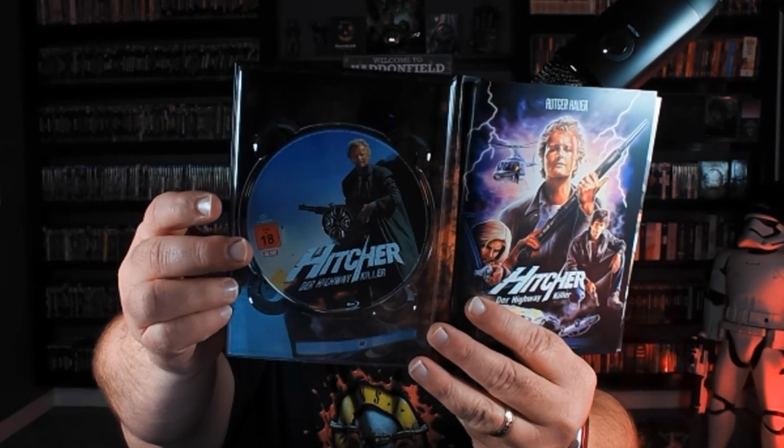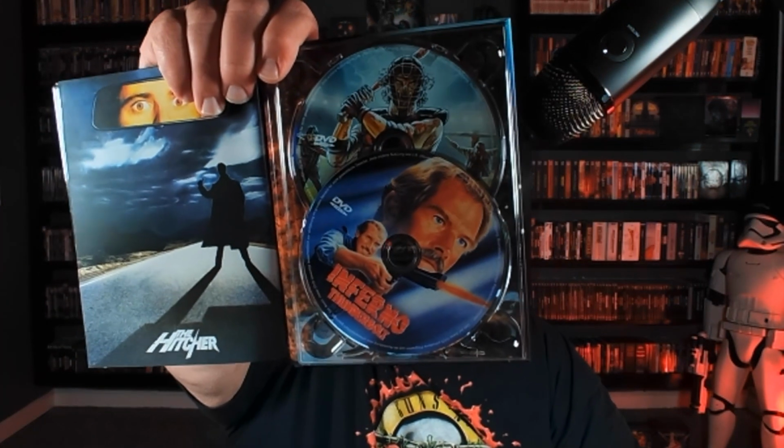One thing about this release I thought was weird. On the front there, you do get the Blu-ray of The Hitcher. And I flipped over to the back, and there is 2 different movies there. I'll just take these out and show you guys.